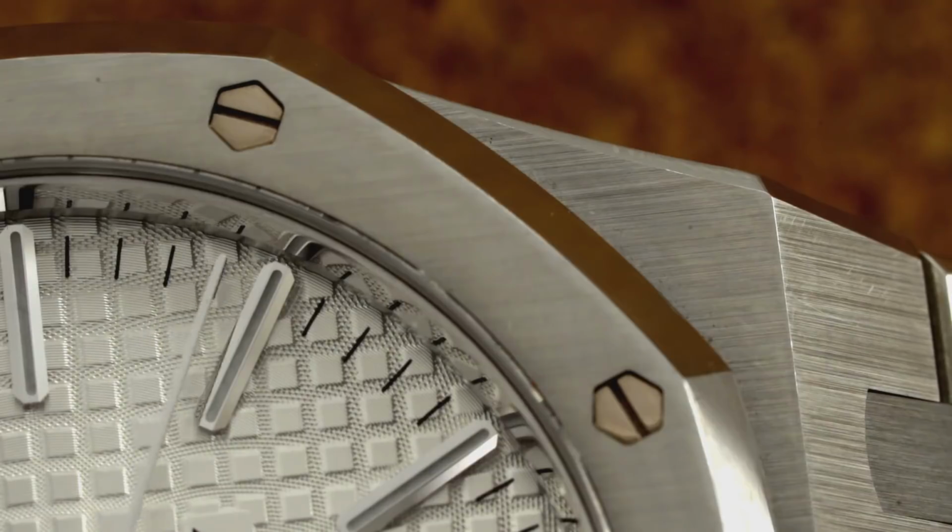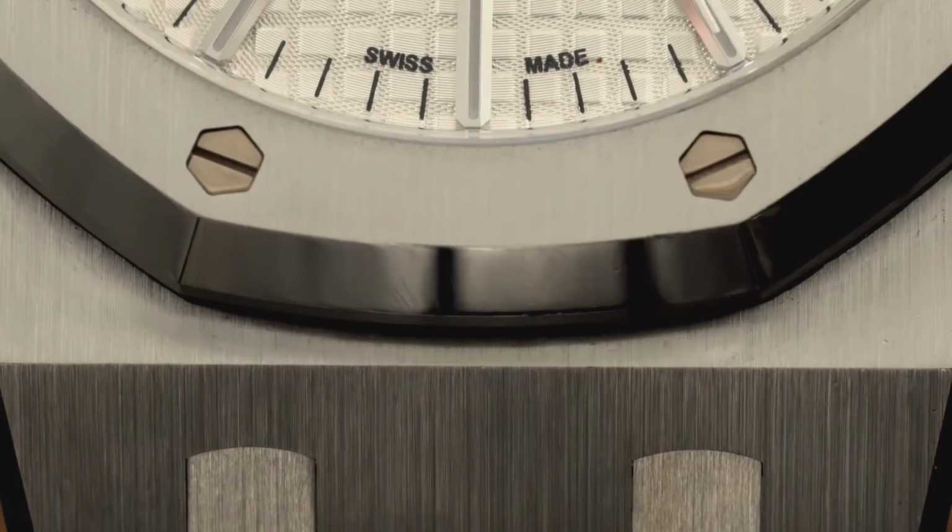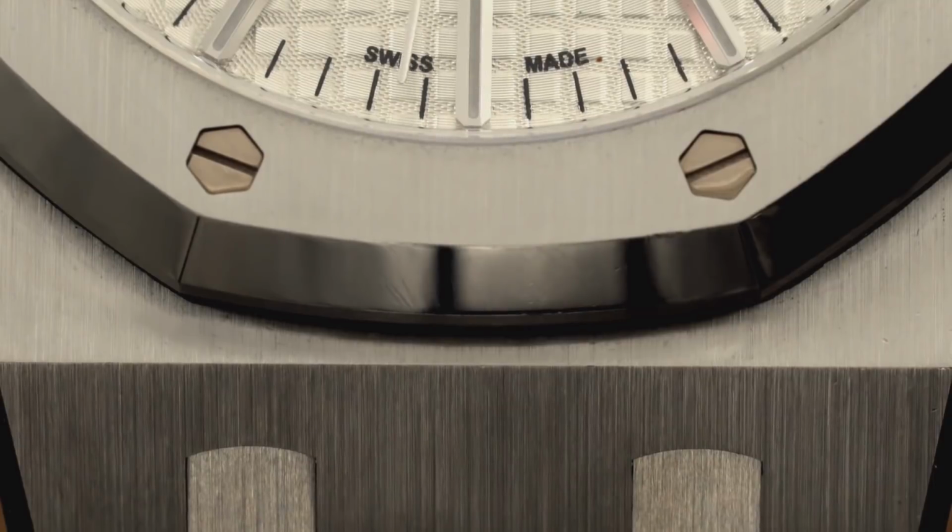Extraordinary effort is invested in the even bevels, polished arcs, sharp creases, and satin sweeps of the Royal Oak. Gerald Genta identified as a jewelry designer first and foremost, and the Royal Oak continues to read as an integrated band of metallic sculpture first and a watch second. You're paying for this as much as for the movement.